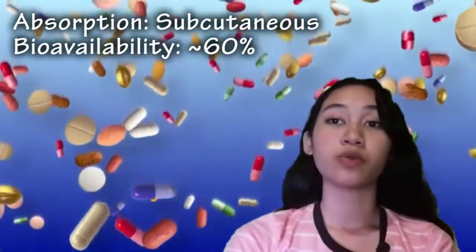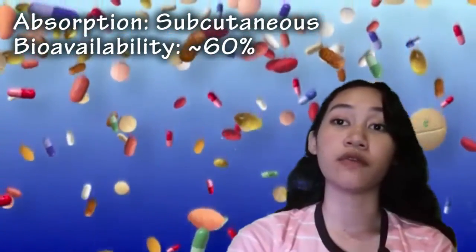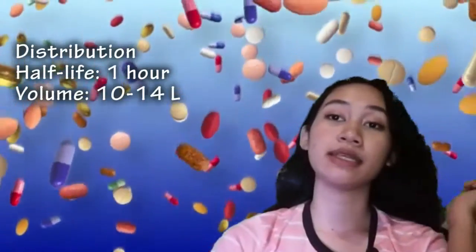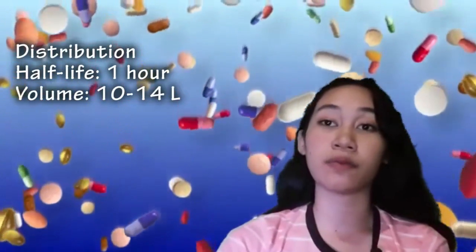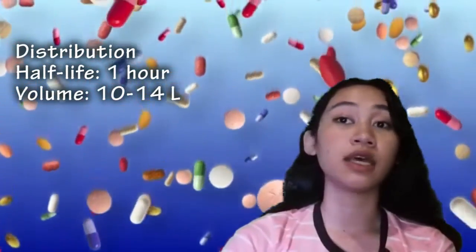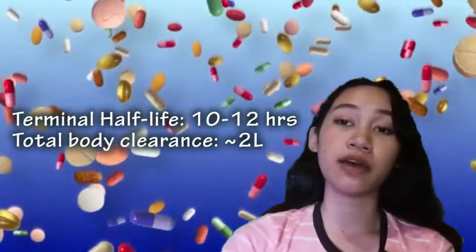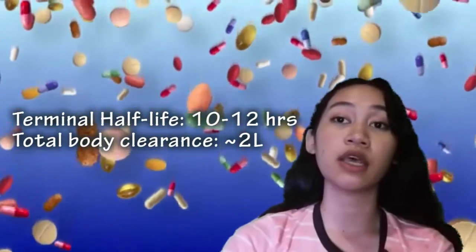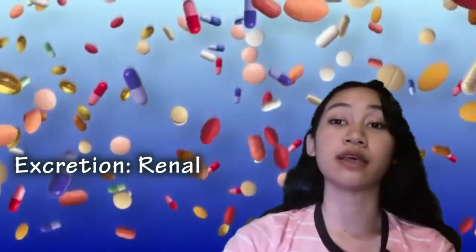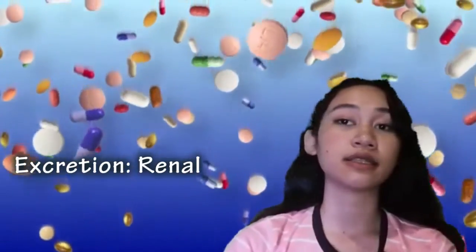So, I am absorbed through subcutaneous administration with an absolute bioavailability of approximately 60%. Then I am rapidly distributed with an initial half-life of approximately 1 hour. My steady-state volume of distribution is about 10 to 14 liters. I am eliminated from the body with a terminal half-life of 10 to 12 hours, and my total body clearance is around 2 liters per hour, with less than 5% of the dose being excreted unchanged renally.